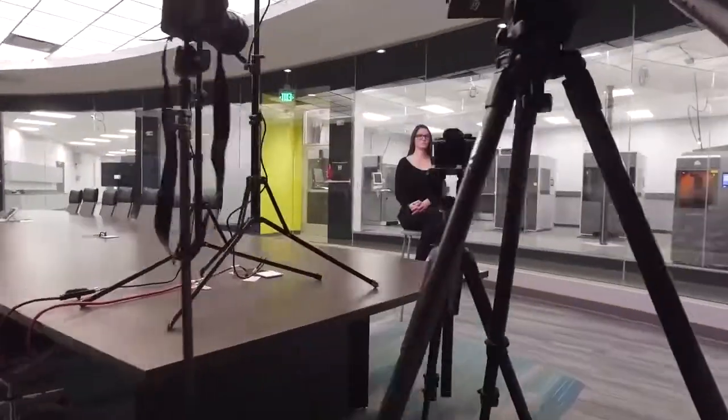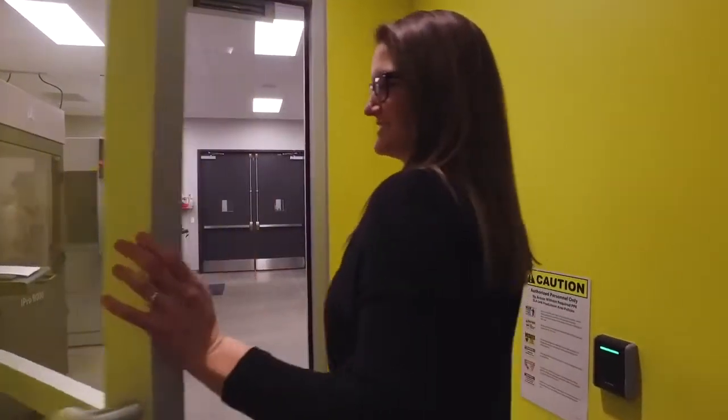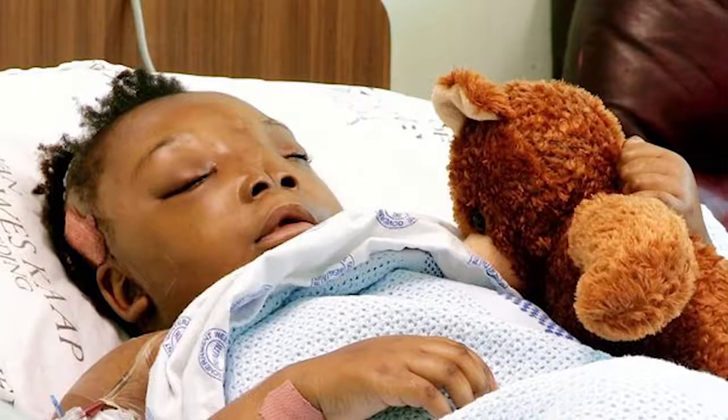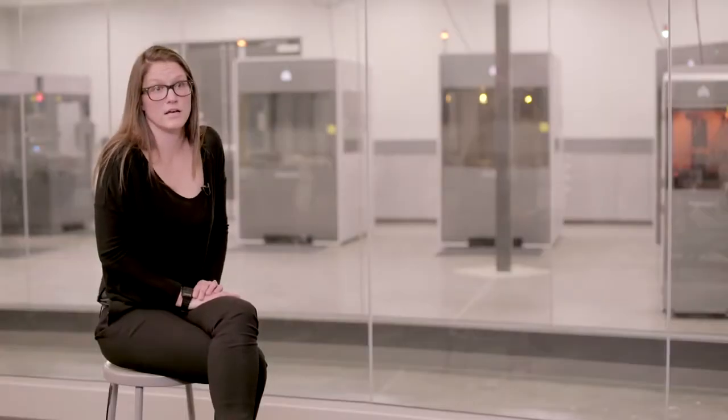The most exciting part of 3D printing in healthcare is really about the personalization. You can't do this with traditional manufacturing, and it's about thinking outside the box. For me, as an engineer, somebody that loves technology, to be able to apply that towards helping other humans, especially helping other kids, is really special. And I think we're really only at the beginning of it. So this is a paradigm shift in healthcare, and we're very excited to be at the forefront of it.